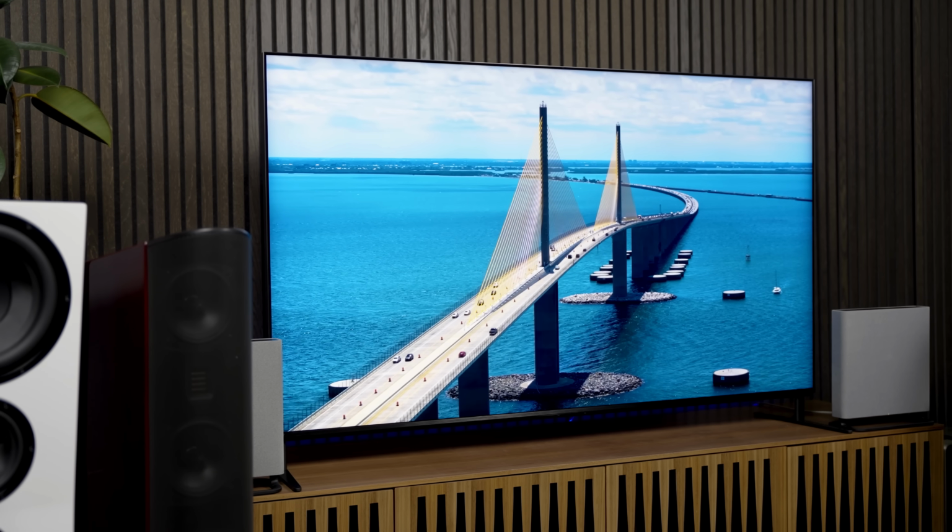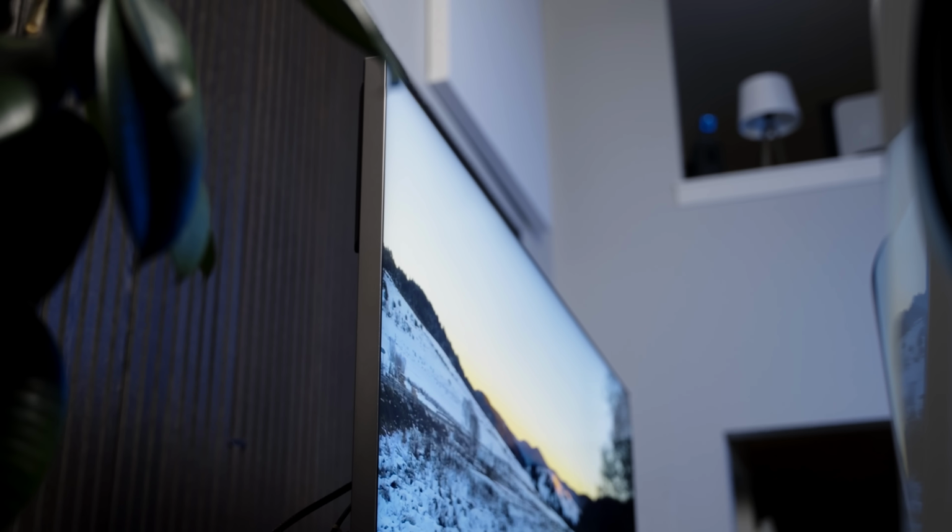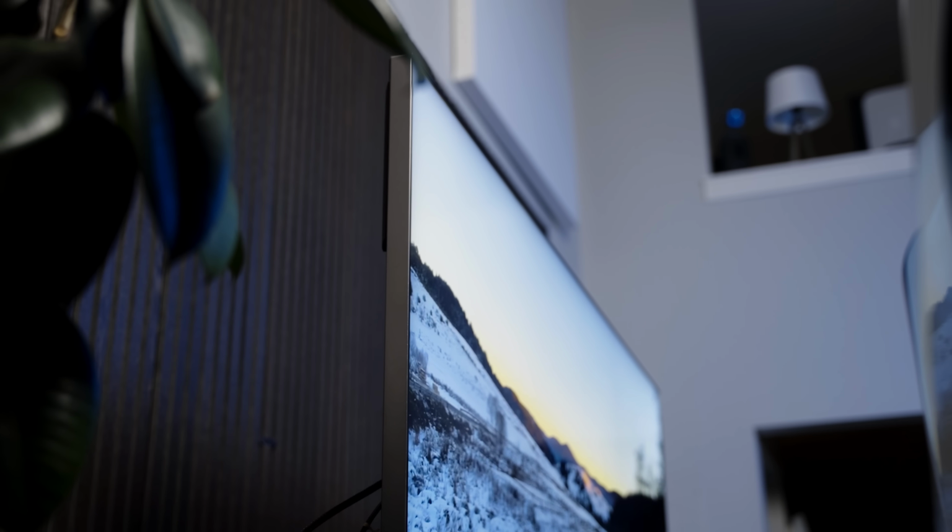So again, Bravia 9 viewing angles. Not the best I've seen, but way, way, way better than most LCD TVs.